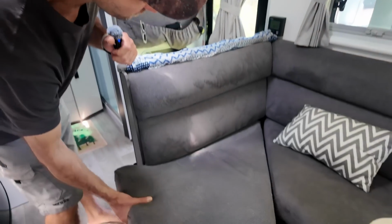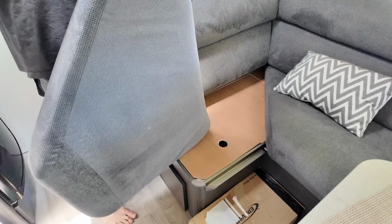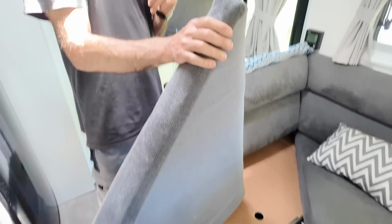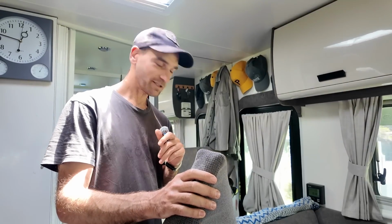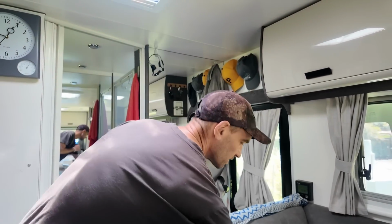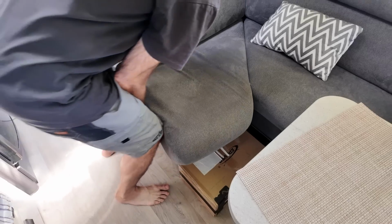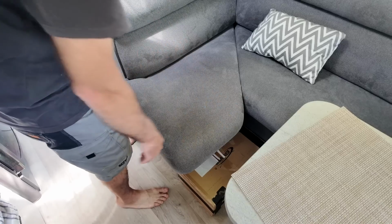Yep, this just does not hold. So we're not so sure how we're going to solve that. Maybe we cut off a little bit of that corner so that this pushes in better and holds position better. Not so sure yet, but definitely a bit of a design flaw for the sitting area, which makes it quite uncomfortable.